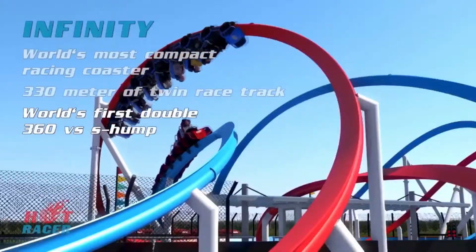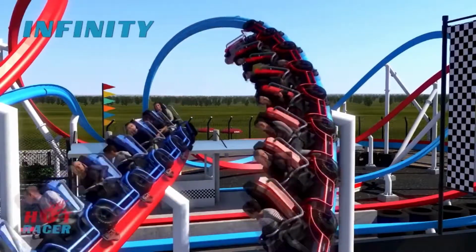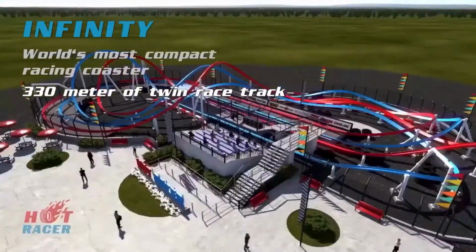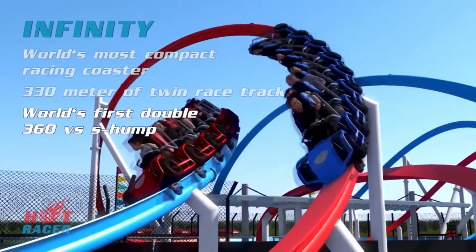I'm not really sure what a 360 versus S-hump means. I assume it's an inversion next to an airtime hill, but it sounds like a cool element. With only 333 meters of track, this could fit into some small plots of land, and I'm interested to see where this one could end up.